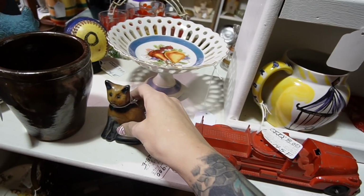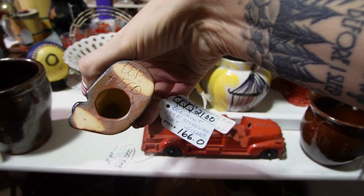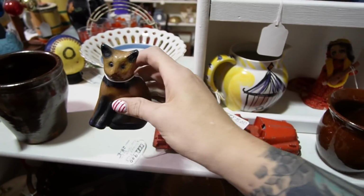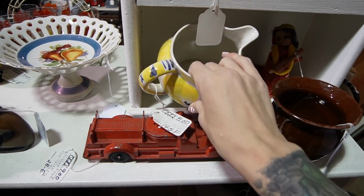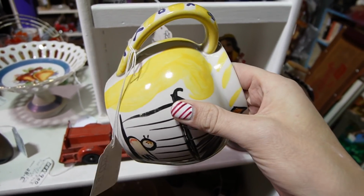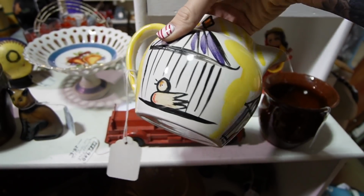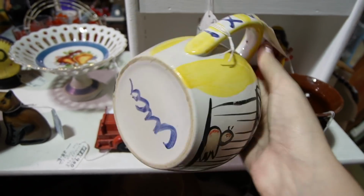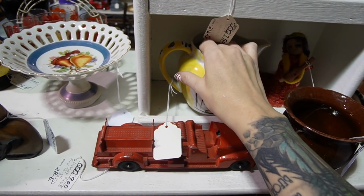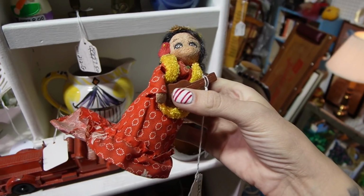Okay, well I noticed this little guy here and I think he might be Baby P. He is Beaumont Brothers Pottery, signed, $21. The other piece I liked was this here. There is, oh, it's got a crack. That's a bummer. It does say as is, $8. It's got birds in cages on it, and that's what I liked. You can see it is signed there on the bottom, but because of the damage, I'm going to pass on that.